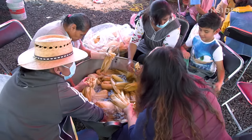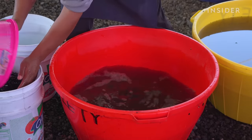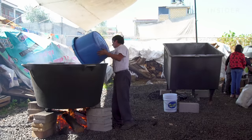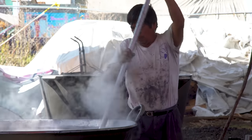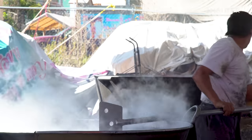While some groups wash the leaves, others strain black beans that have been soaking overnight and transfer them into buckets. These buckets are then poured into two giant pots, where the beans are boiled in water with onions, garlic and lard. The cooked beans are then sent to a mill to be ground into a paste.